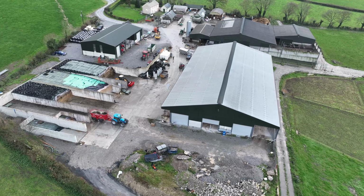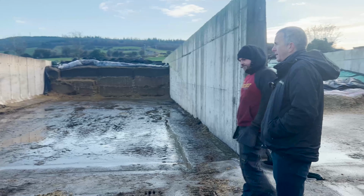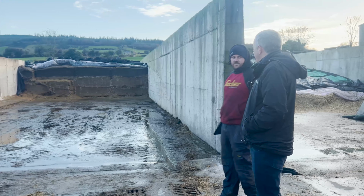So anything different then? You're doing small cuts, is that right? Yeah, we've 6 cuts done this year now. The average about 5-6 tonne to the acre.